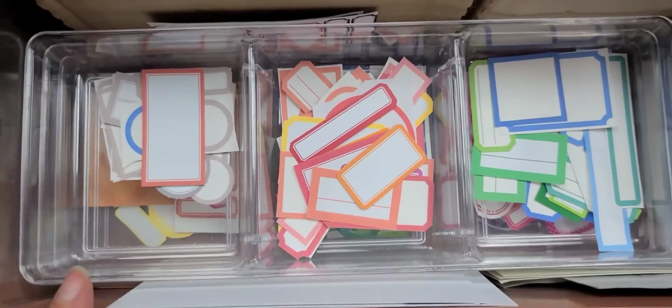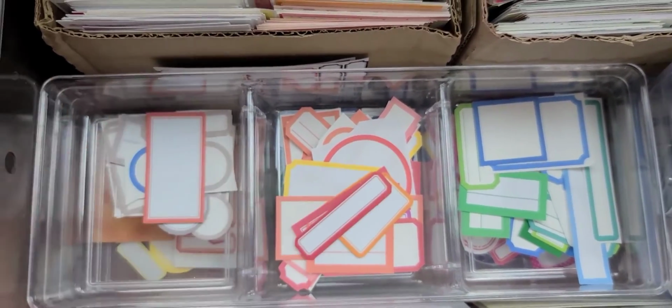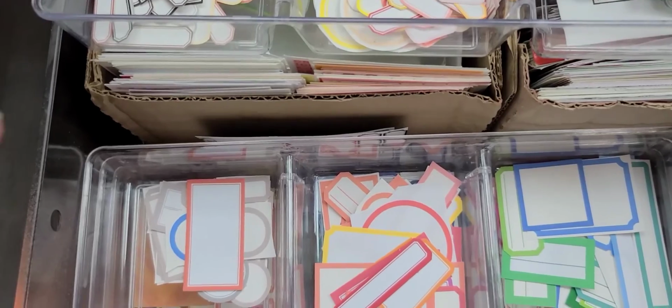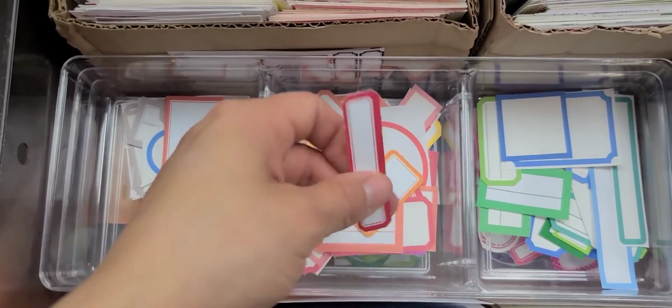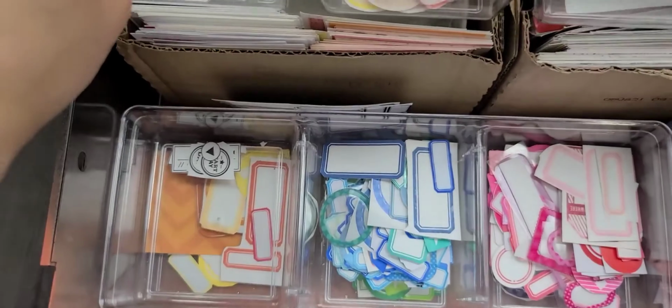So here are my LE Studio labels that I've printed out, as well as that they came in a kit. If you don't know, the LE Studio subscription, it is a $13 subscription depending on where you're at, and it comes with Project Life cards, and it also comes with 2 sheets of die cuts, and it is really affordable that I really like to work with.